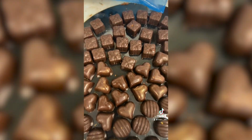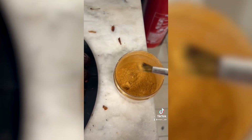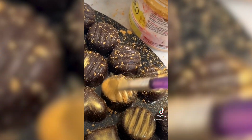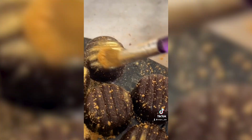Super cute. And here's where things started to take a turn for the worst because I decided to go a little glitter crazy with the gold. And I just decided, we're gonna go all gold and cover the entire thing in gold.